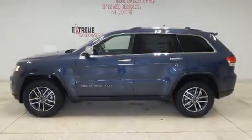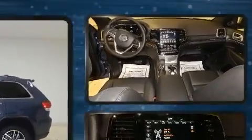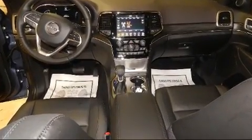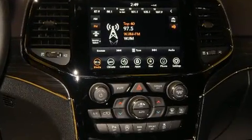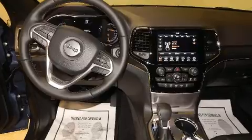Load your family into the 2020 Jeep Grand Cherokee. Top features include power front seats, delay-off headlights, variably intermittent wipers, an automatic dimming rearview mirror, a power liftgate, remote keyless entry, and a split-folding rear seat.